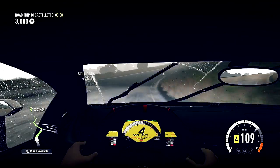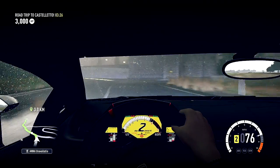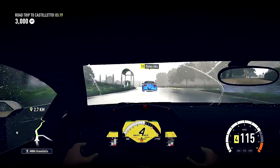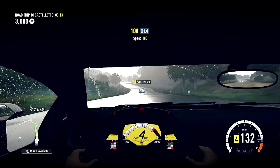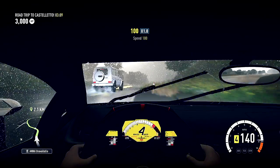Anyway, favourite track. A couple come to mind. I like the Nürburgring. I don't think it's that great of a circuit, I just like the fact that it's incredibly long. I also like Laguna Seca. The corkscrew, it's fantastic. And when you nail the corkscrew and you go through it, perfect line, that's always quite satisfying. So yes, there we go, that concludes car questions.